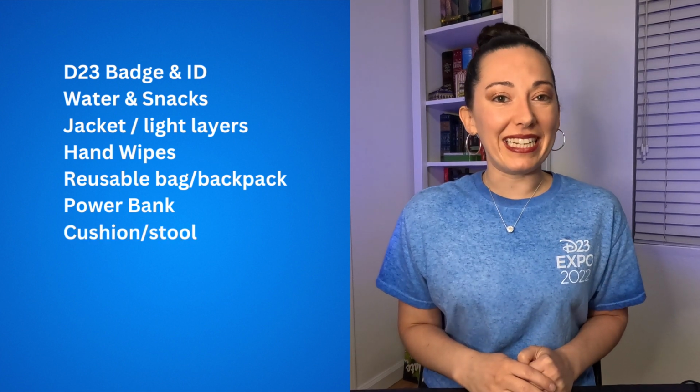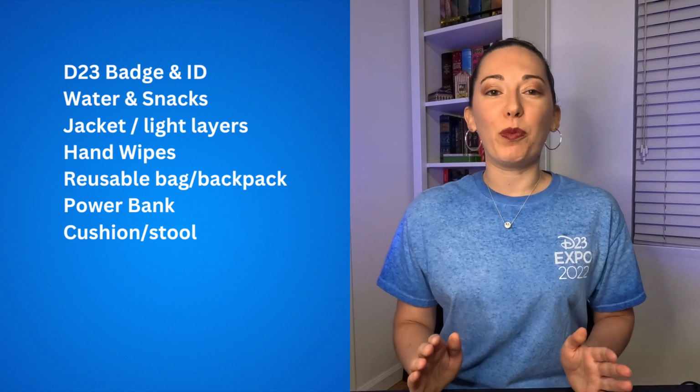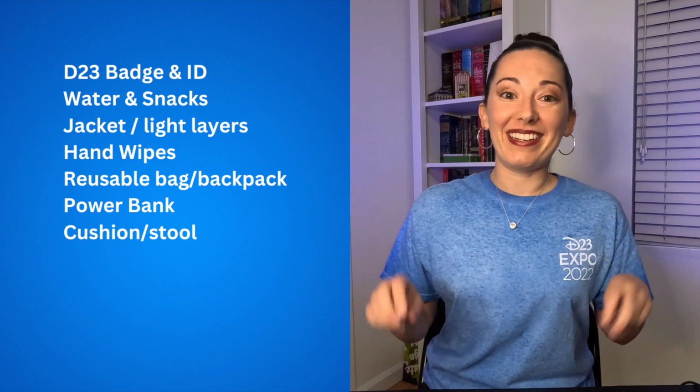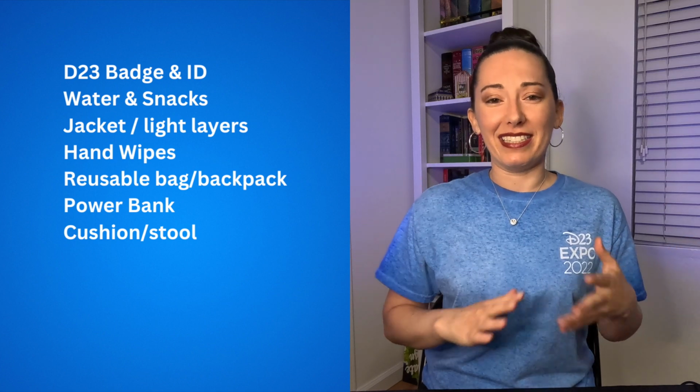A cushion or seat for long lines. Now, I don't know if they're still permitted, but several people purchased small foldable stools for while they were waiting in long lines. Particularly the lines that you have to go and wait in the basement are uncomfortable because it's concrete like a parking garage. It's very clean. It's the basement of the convention center, but it's concrete and it's very air conditioned, so it's uncomfortable to sit on the ground, but you're in there for a really long time. You could easily be waiting a couple hours in there if you're needing to do standby. So being able to sit on a cushion or a collapsible stool that fits in your bag can make a huge difference.